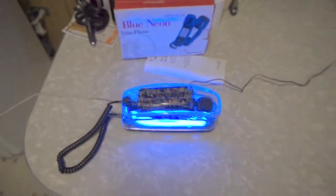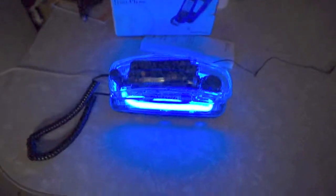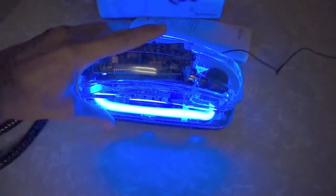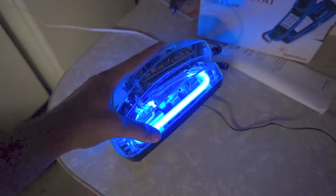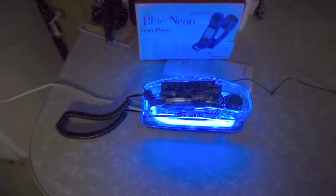Let me shut off the light in the room here. Yeah, look at that. Is that cool or what? I always thought these things were awesome. I would say the first time I saw the neon Trimline phone had to have been 93 or 4. And like I said, that was at Spencer's in the mall.